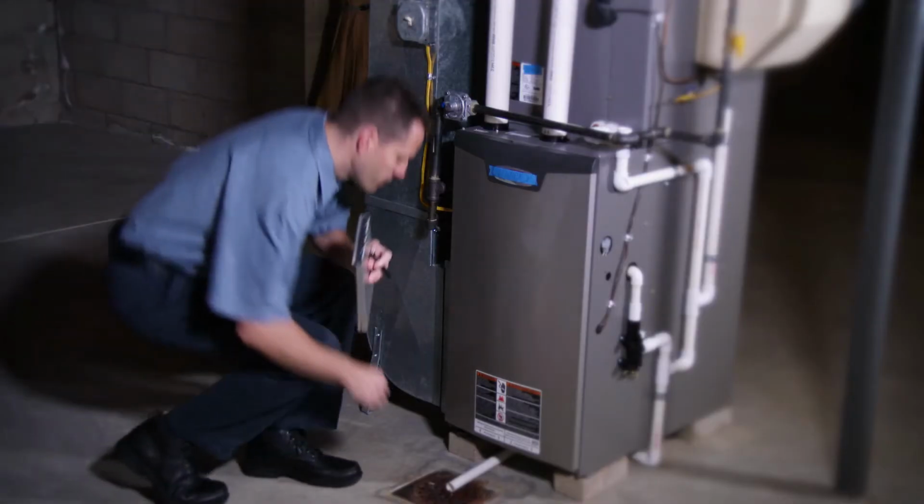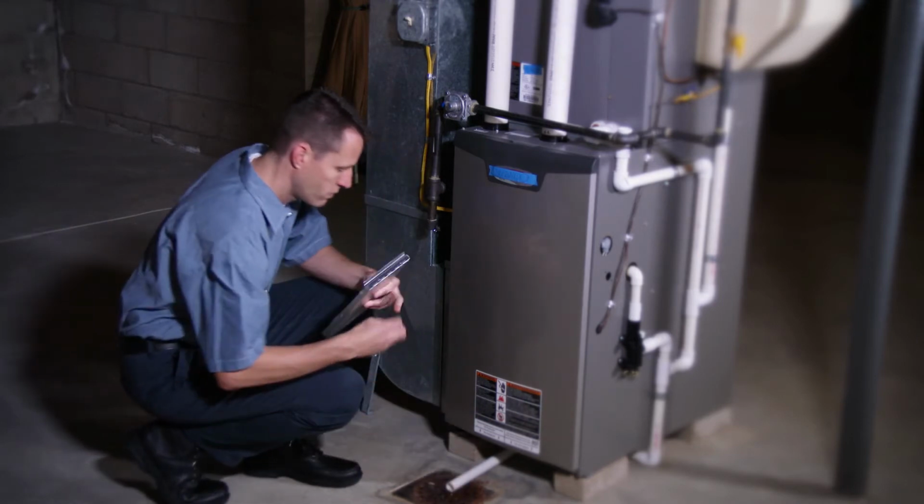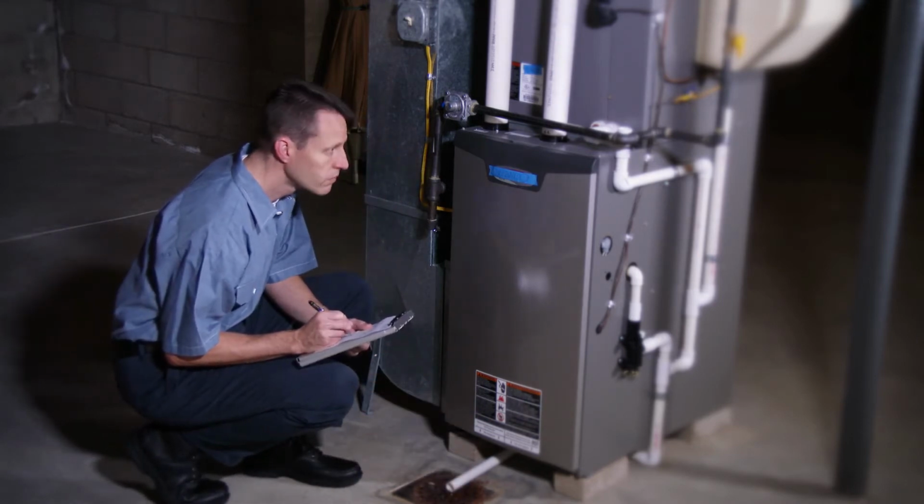So, how to prevent this home inspection fail? If you have your furnace inspected and serviced regularly, it's really going to do a lot to extend the life of that furnace.